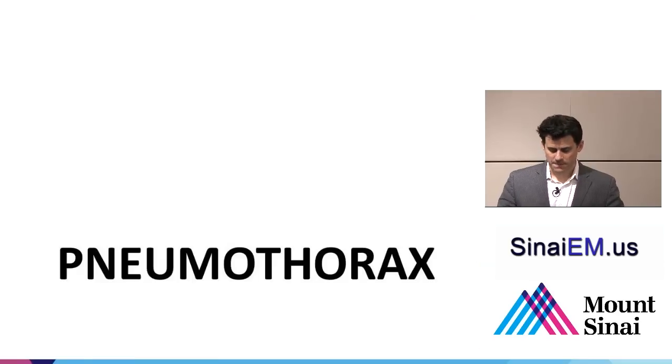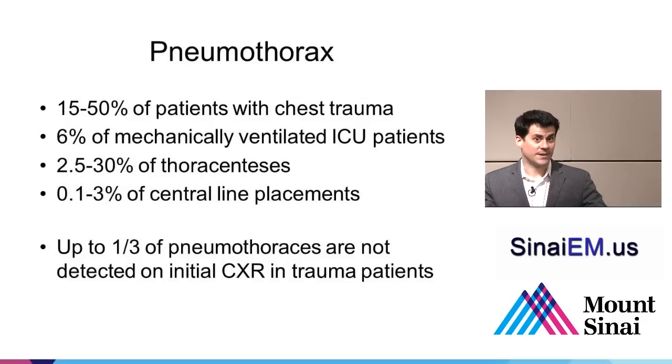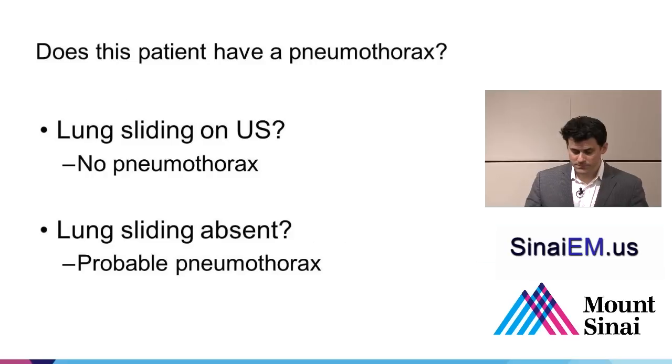So pneumothorax. Very commonly occurring entity in thoracic trauma. It occurs in 5 or 6% of mechanically ventilated intensive care unit patients. It occurs as a complication of probably too many thoracenteses that are performed, as well as central line placements. And in the trauma bay, which is one of the more important areas where you would try to look for a pneumothorax, up to a third of them are not detected on the initial chest x-ray.